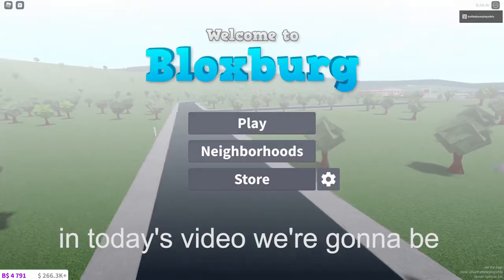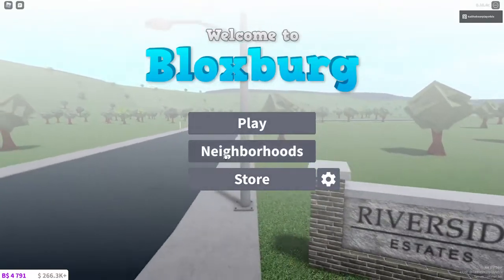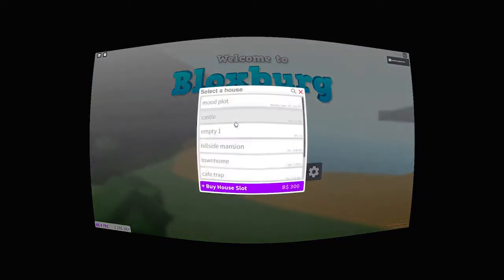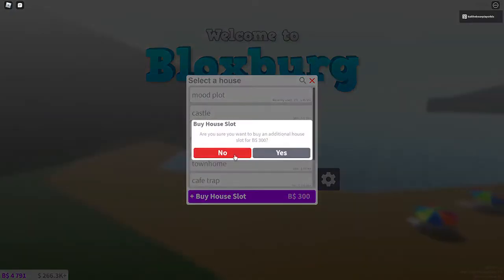So in today's video, we're gonna be renovating a BLOXBURG starter house. I'm not sure which house it's called. I know which one I want, but I forget what it's called. So we're just gonna go ahead and buy a new plot.